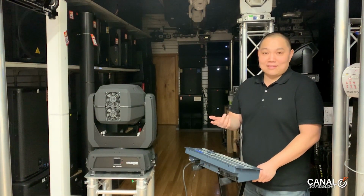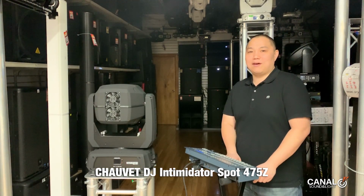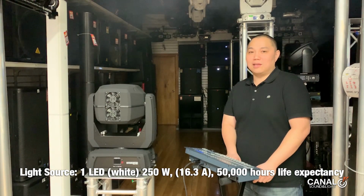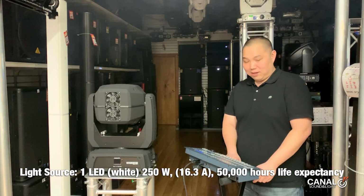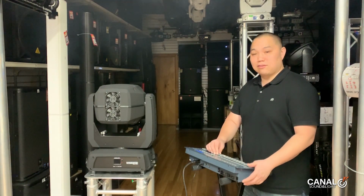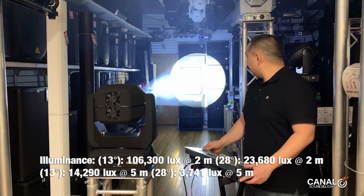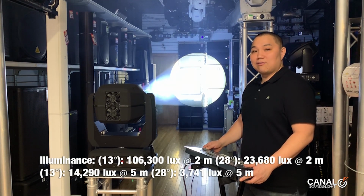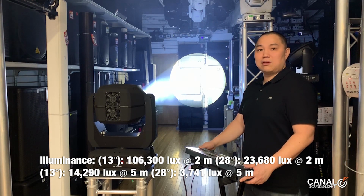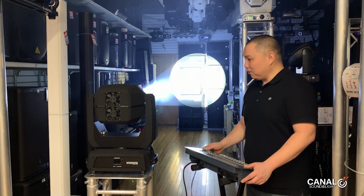We just got this brand new Chauvet Intimidator Spot 475Z, which boasts a 250-watt LED source, amongst many things. So let's take a look at it. First off, you can just check out its brightness. It's very bright. It's a very bright fixture. We'll show you the lux ratings down below over here. So we'll go over some of these features.